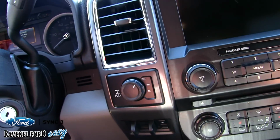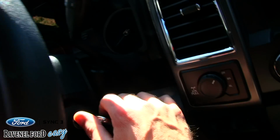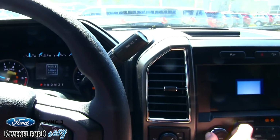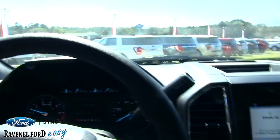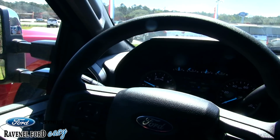So if the truck is remote started and you don't have a start-stop engine button, just take the key, put it in right there, put your foot on the brake, and just turn it all the way. Anyways. Still quiet on the inside, right? So still quiet. I like that.